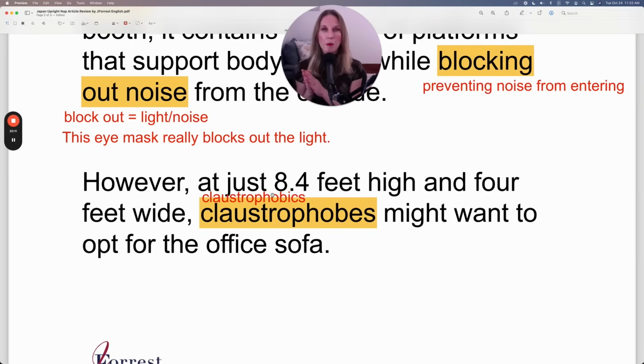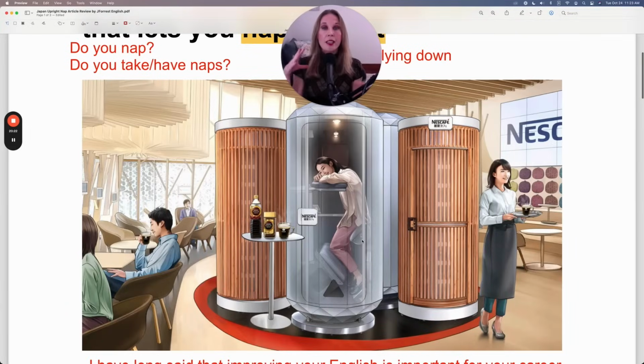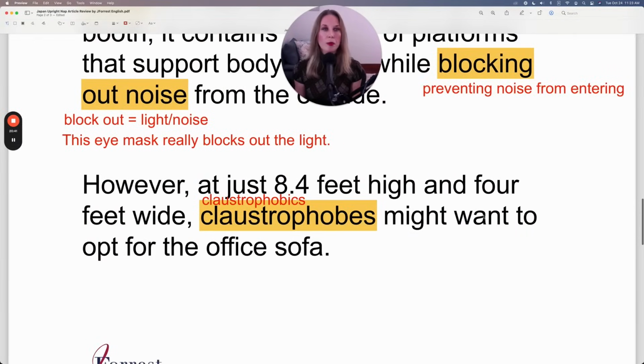So maybe even being in an elevator would be uncomfortable because it's a small enclosed space. And of course, our vertical pod is a small enclosed space, especially if you put the cover over it to block out the light, it would feel even more enclosed. So if you're claustrophobic, you wouldn't like this. Claustrophobes might want to opt for the office sofa.